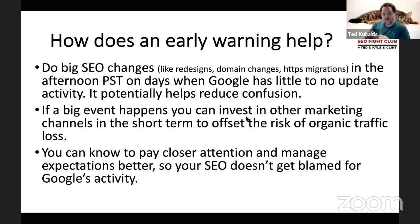Because if you do your stuff when Google isn't doing their stuff, any outcome is more likely to be a result of your work. If you deploy at the same time Google's deploying a big update, you don't know if that outcome is a result of what you did or as a result of the update. So one big thing you can do is not do big actions while Google is doing big actions.